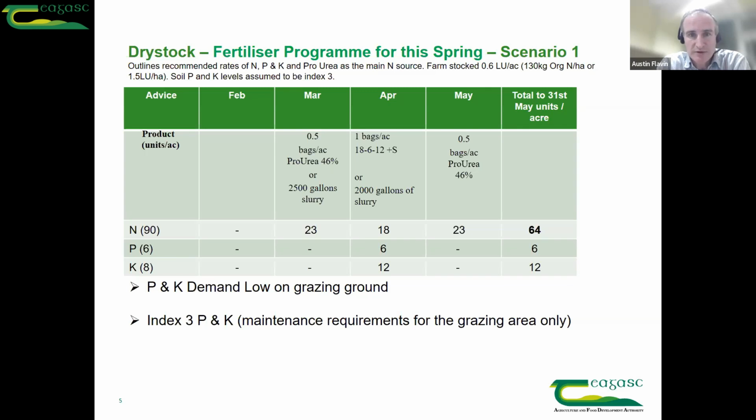Heading into April then, when more demand comes on in terms of farm and grass growth, and all stock are out, we're encouraging a bag of 18-6-12 or 2,000 gallons of slurry, depending on what you'd have gone out with the previous March and your stocking rate. And pushing into May, when you have paddocks closed off for silage, the grazing platform is getting quite tight. So we'd be encouraging going out with half a bag of protected urea on the grazing platform at that stage. You'll be hitting about 64 units of nitrogen by May, and that should match your growth requirements based on your stocking rate for the year. That's if you're at 1.5 livestock units to the hectare, 65 units.